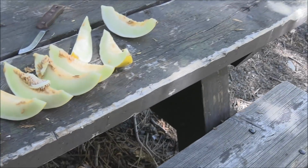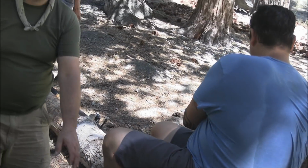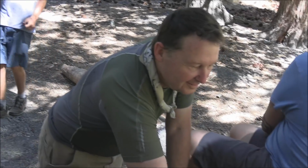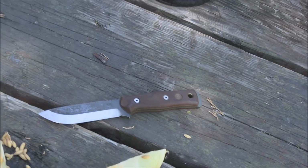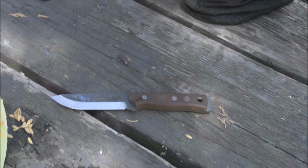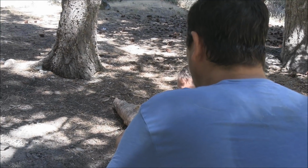There was still ice in the ice chest. Ice cold melon, guys. Looks good. Help yourself, Matt. Thank you. Well, that is ice cold. How is it? How's it taste? Sweet. Juicy.